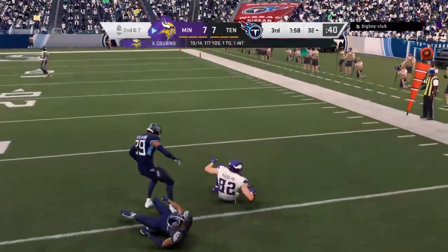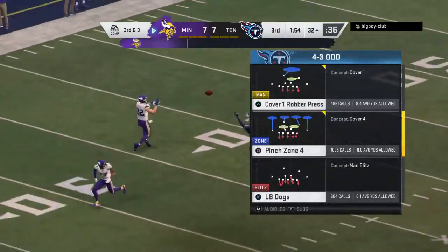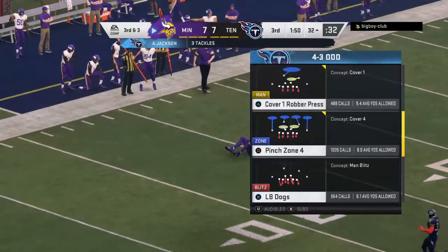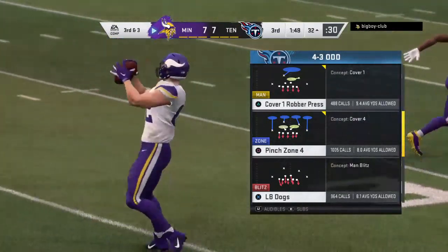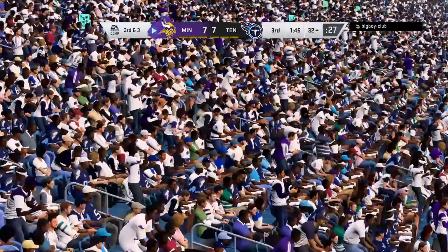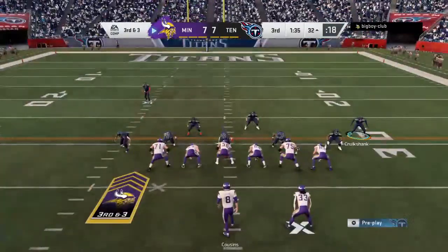Rudolph on the receiving end from Cousins. And down right around the 32-yard line. 4 yards on the pickup. 4 yards on the completion, and it sets up a 3rd down. Seventh play of the drive now as they come up on a 3rd and 3.